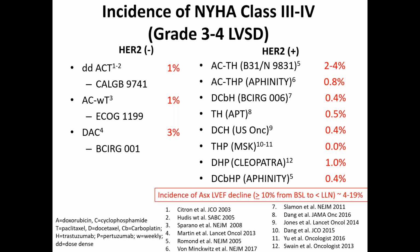So in summary, in terms of the history of anthracyclines and anti-HER2 therapy, to the far right, for HER2 positive disease, I listed here the rates of symptomatic heart failure. For a regimen like ACTH, it's 2 to 4%. In the adjuvant study where pertuzumab was added, so two antibodies, it was 0.8%, hovering around that 1%. TCH, less than 1%. TH, less than 1%. TCH, again, less than 1%. So without an anthracycline, it's thematic: you're seeing 1% or less. In the metastatic space, docetaxel HP, again, that 1%. So with non-anthracycline anti-HER2 therapy, you get that 1% or less.